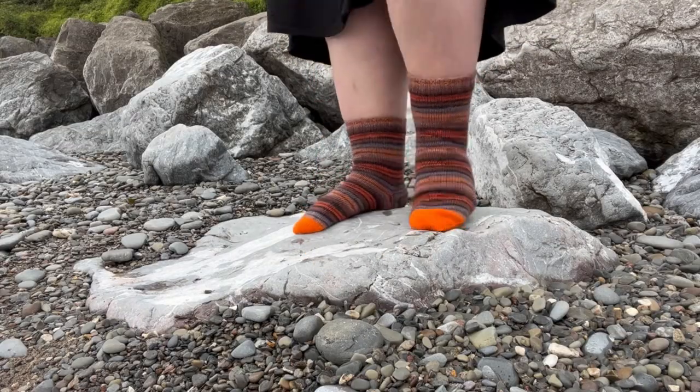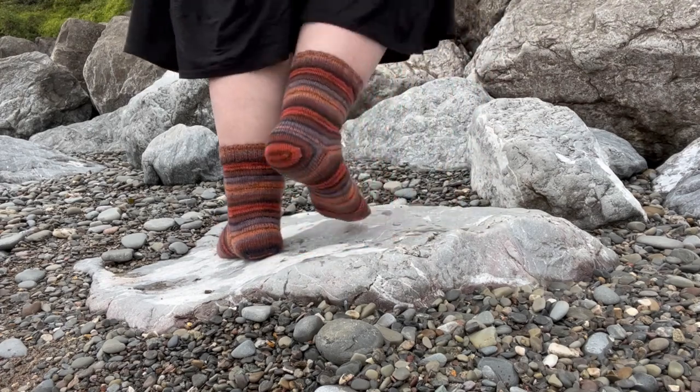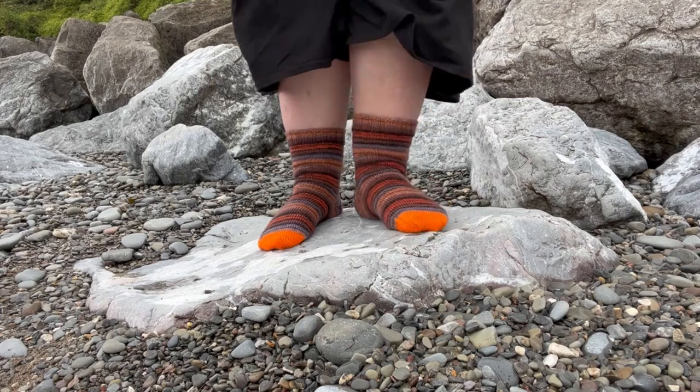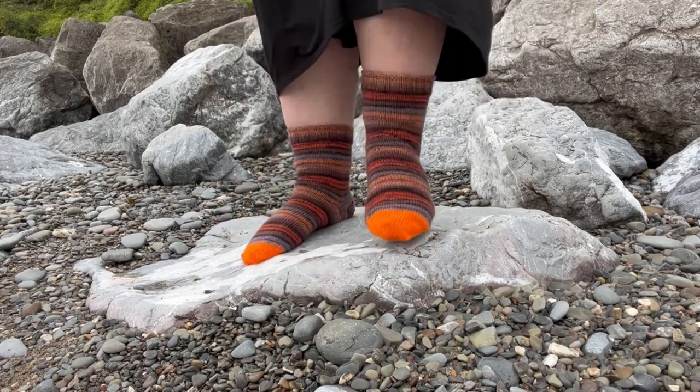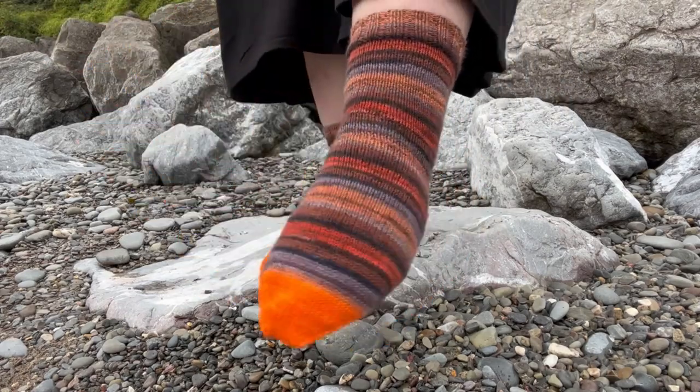So I'm just going to quickly weave these few ends in, and then I think all that remains for me to share with you is a happy feet dance. So there we go, my second project for the 12 cast-ons of 2022 is finally finished. It's only the end of August, it'll be fine.